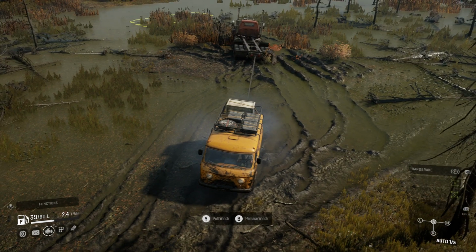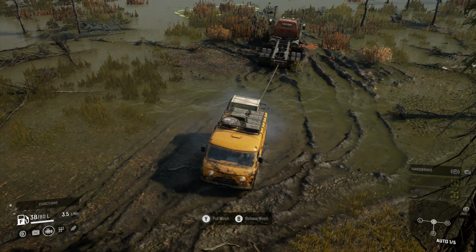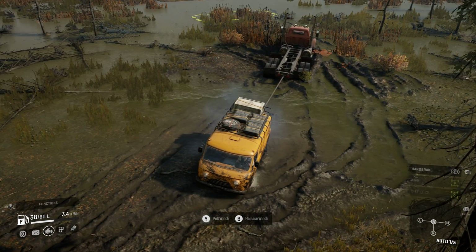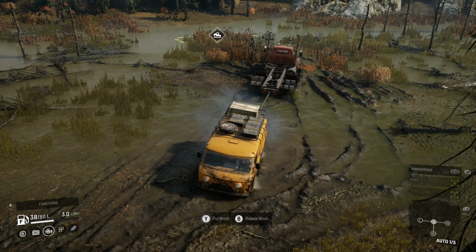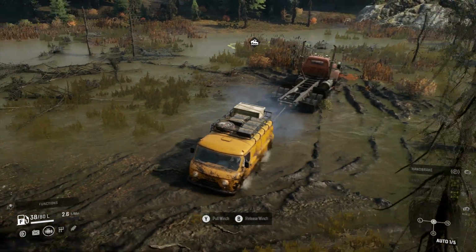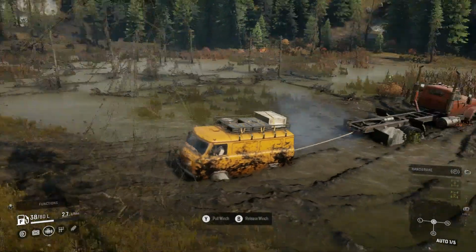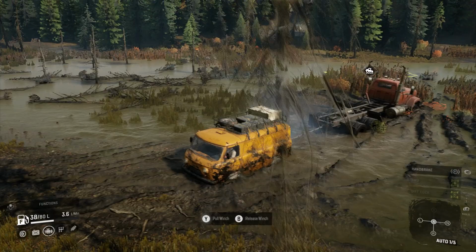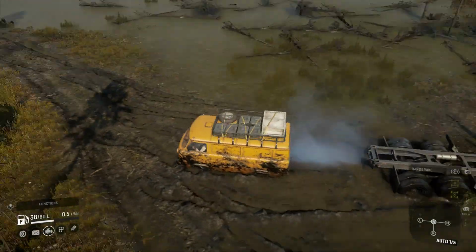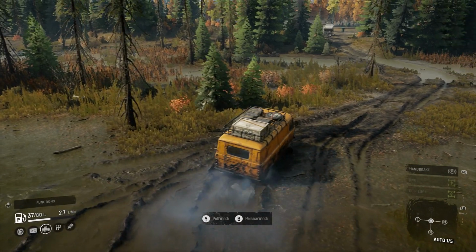As long as we can get this truck through the mud, this is done. And I think once we get him across this bit of water, he's going to work with us a lot better. Right, come on, let's just try and pull him now. No winch. Bit of winch. Right, and now the next tree.